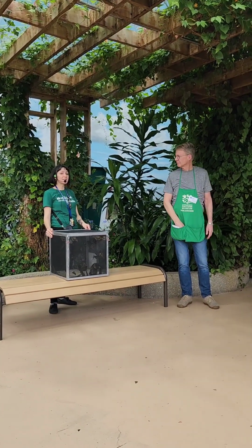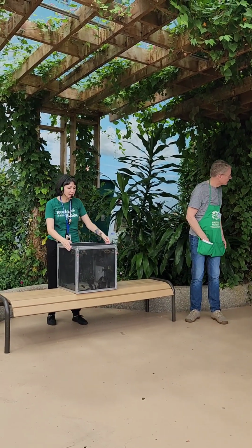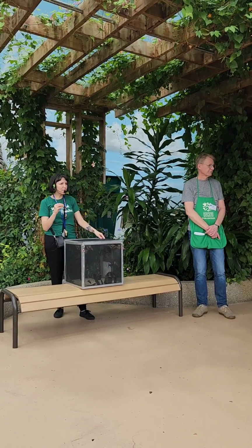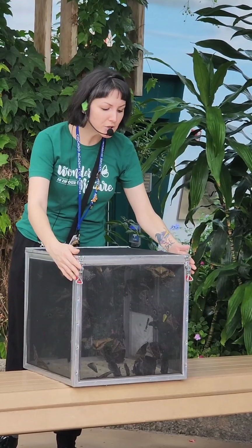All right, we're about to release these butterflies. I'm just going to give you guys a few rules because we want to keep the butterflies safe, right? Because butterflies are pretty small and fragile, and we're pretty big and strong, right? We're much stronger than them. So we want to make sure that we keep them protected.